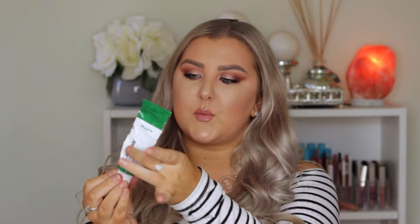And then the one I use at nighttime is the Dr. Jart Cicapair Derma Green Solution Cream. This is what the packaging looks like. Mine is kind of falling apart. It's like foil packaging, but all the white and the green is kind of chipping away from where I'm trying to squeeze all the product down.